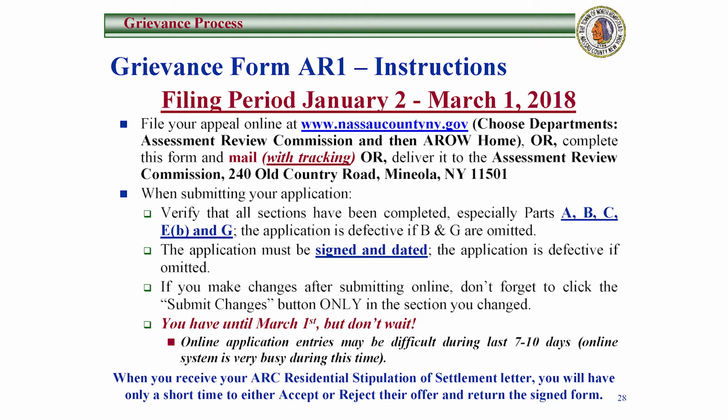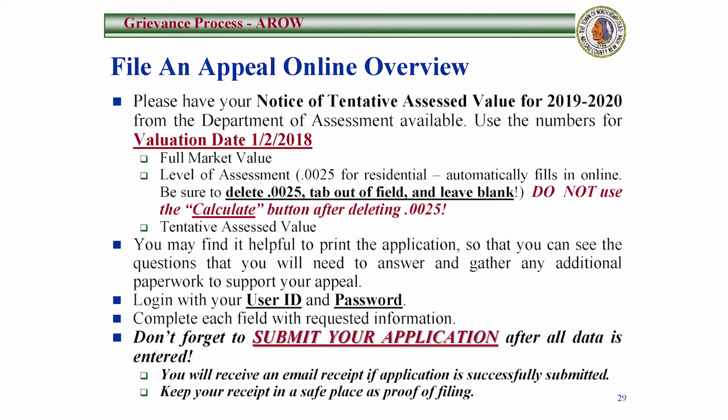We're going to do the online part also, and the online part has some very important features. Some people may want to file online. When people get the hang of filing it online, then going forward, they always just file online, because the advantage is you get an electronic receipt when you file online. We wanted to go over the website with you for the Assessment Review Commission. There's some very valuable information there.